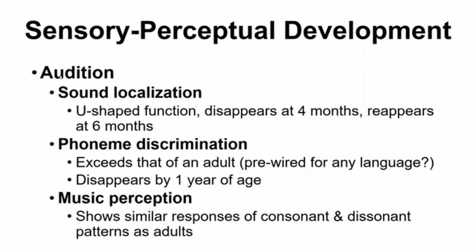So specific sensory stuff, we already talked about sound localization. We already talked about phoneme discrimination. The last one that I wanted to get into is music perception. This seems like a weird concept to talk about, but when we look at things that are fairly typical of humans, this draw towards certain types of sounds and away from other types of sounds seems to be pretty universal. So we look at consonant and dissonant sounds.